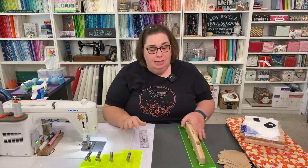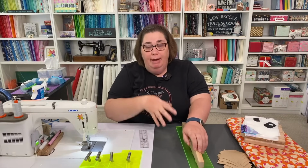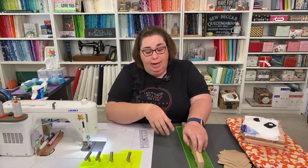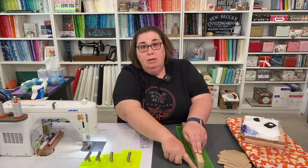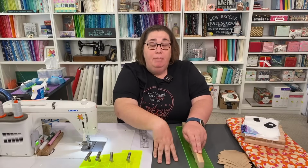Yeah, that sucks. Having something like this is great because you just apply the pressure and you only have to put your hand on here. You don't have to grip it. You don't have to do anything that's going to fatigue your hand. And all of those little dots and all of the suction holes, the entire width of the ruler, come into contact with the fabric and it does not move. It stays in place.